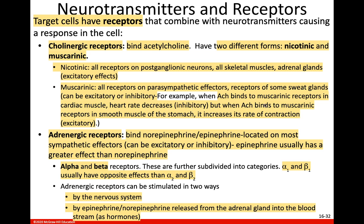In the heart, when a muscarinic cholinergic receptor binds acetylcholine, it's inhibitory. It decreases the heart rate. Okay, so that's that parasympathetic effect. But when acetylcholine binds to the muscarinic receptors in the stomach, it has an excitatory effect. It causes it to contract. Again, you guys, these are parasympathetic effects.